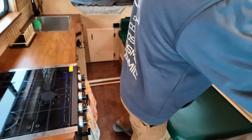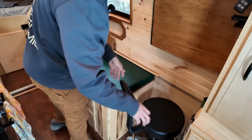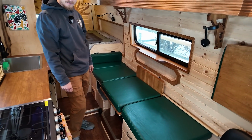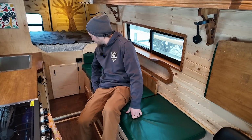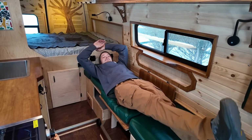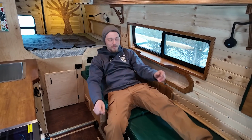This also flips up. Like we said before, this spins around. And you have a bench that's 7.5 feet long. Got some wet shoes, but as you can see, plenty of space, built-in thing. I'll be comfortable when I go visiting them.